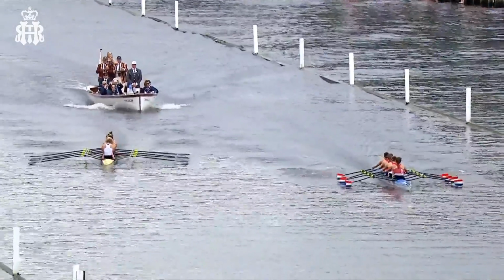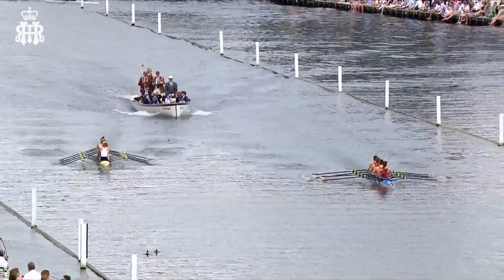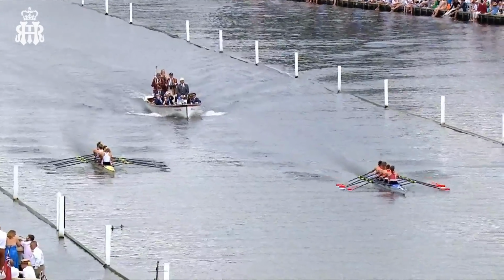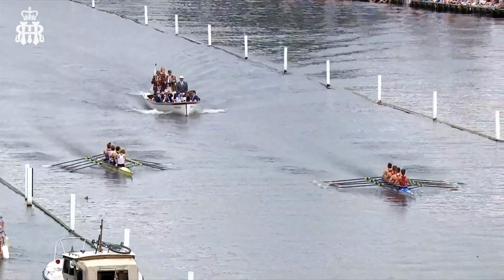But it looks to me like the British team here on the left are really trying to make some kind of a move, make something happen. But the steering's still wandering around a little bit, so they're not quite getting value for it. Yeah, they moved a little bit too far over from my liking to the Berkshire station. And they've had to correct again.